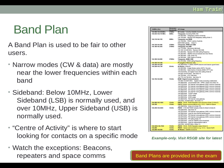These are two different methods you can use with sideband, but the general convention, there's no requirement or law as such, but the general convention is below 10 MHz, lower sideband is used, and above 10 MHz, upper sideband is used.